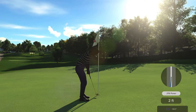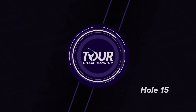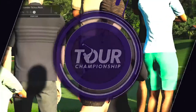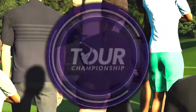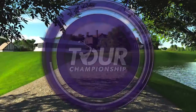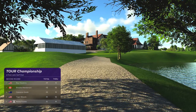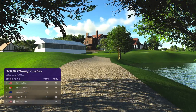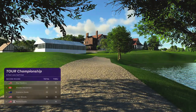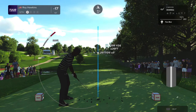This next putt is for bogey. They're a long way from the hole here. Work to be done. And after that effort, this is how the leaderboard looks. And a quick glimpse at the leaderboard now. And this player holds the lead, with Brooke Henderson trailing in second place. Trying to forget the bogey on the last as they step onto the tee.